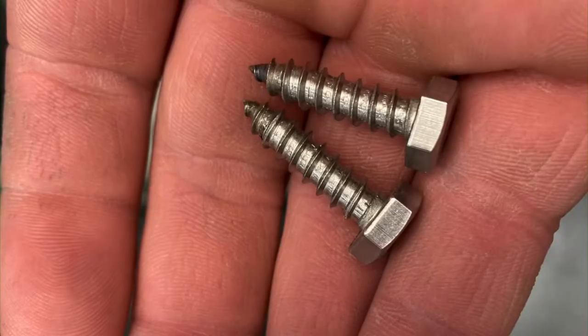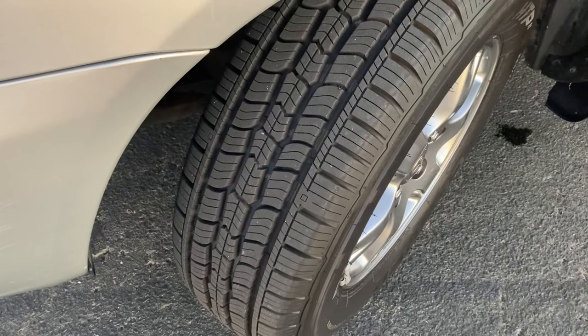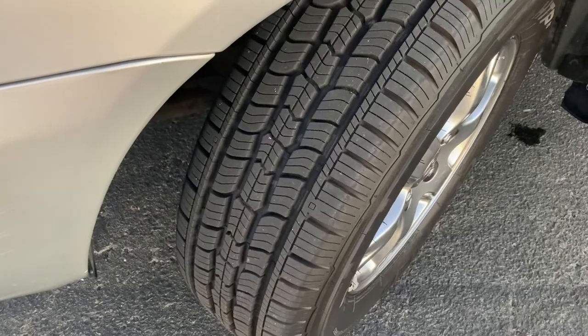And then this one's happened to all of us. If you get a nail or a screw in your tire, get it fixed right away. Don't wait. Tires are expensive and you of course want to protect your investment.